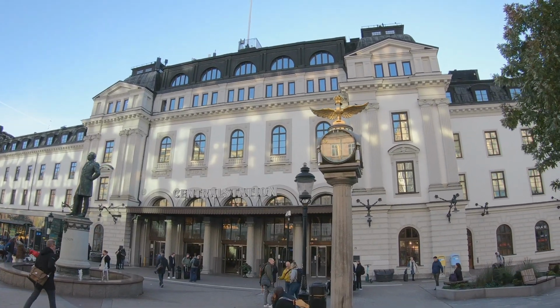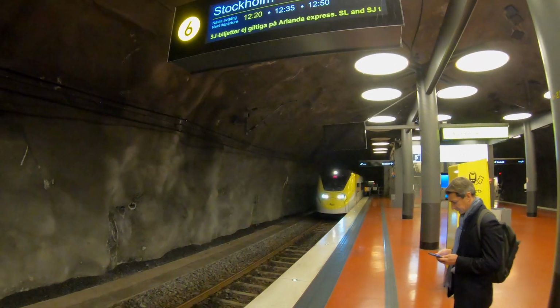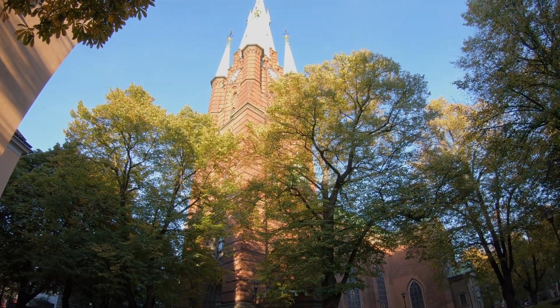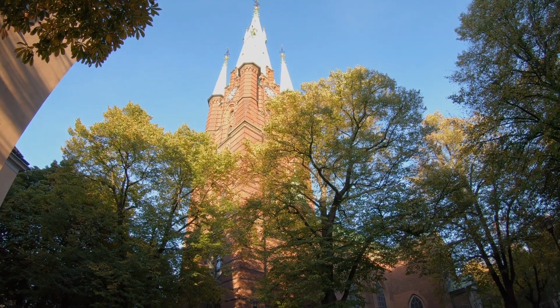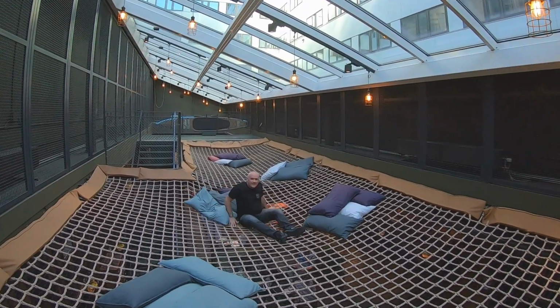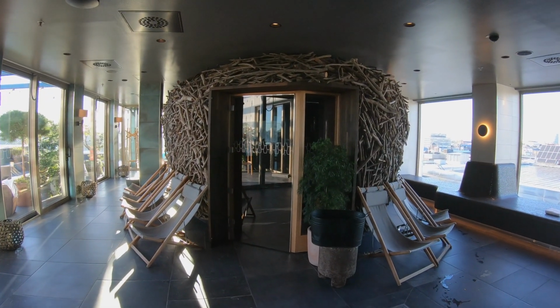Come with us for the first part of a flying visit to Stockholm, where we'll show you the easiest way to get to the city centre and a brief walk to our centrally located hotel, which was full of Scandinavian charm, not to mention some quirky fun features. But best of all, their Nest Spa with its rooftop pool with city views. So come join us.